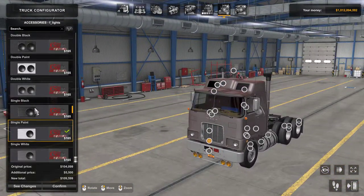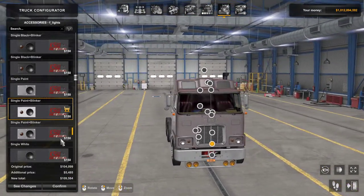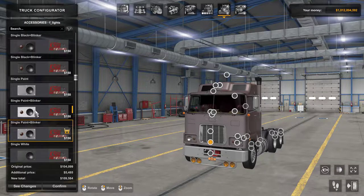Then you change your headlights. You have different options for your headlights. That actually has turn signals in it. That one's not very bad. I didn't see that one, so. But that wouldn't look too bad, to be honest with you.